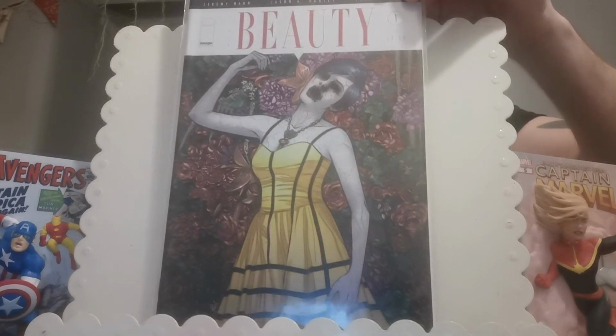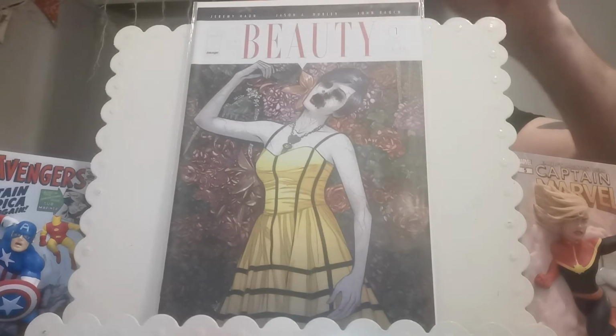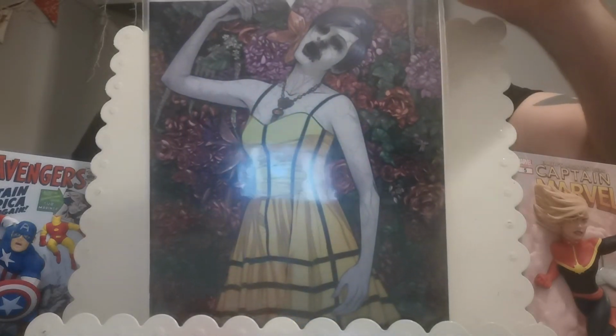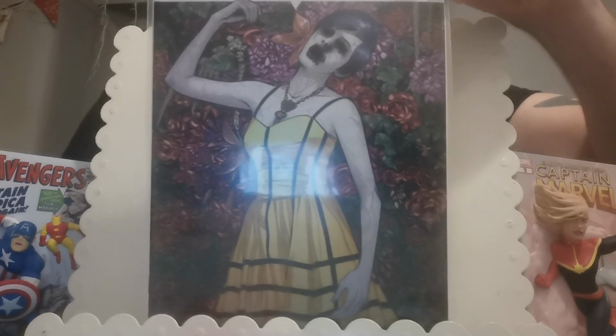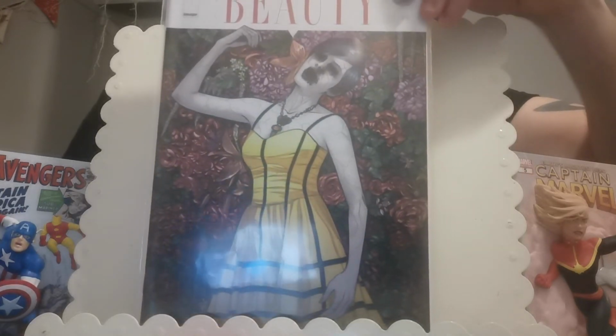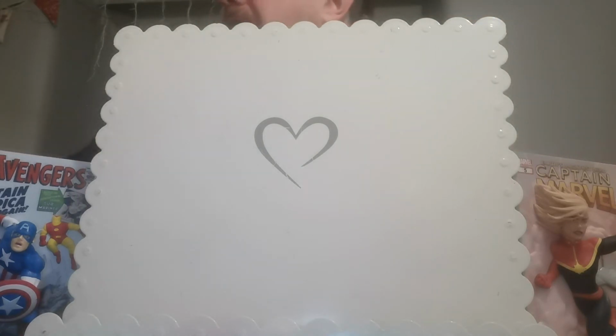Yeah, I was going to pay a bit more for this on eBay, but I ended up paying £3. So that's a bit of a steal. And this is basically, in the world of the Beauty, physical perfection is attainable and the vast majority of the population has taken advantage of it. But two detectives discover it comes at a terrible price. Sounds interesting. That was a Jeremy Haun cover.